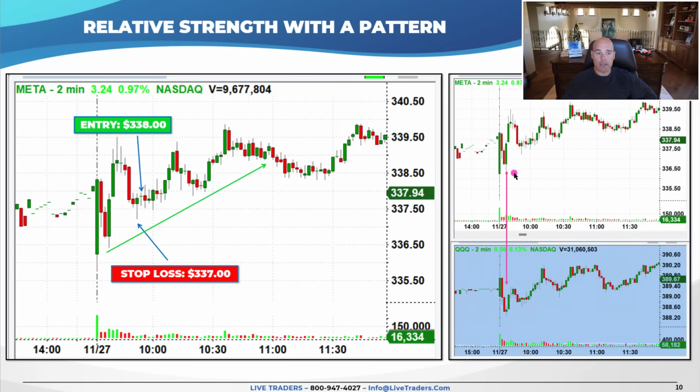Meta has relative strength. Does that mean that I'm going to jump into Meta right here? No. It's just now on my radar. It's like, whoa, this stock is doing something special, something unusual, something different. I want to watch it. I want to keep an eye on it. I don't want to lose track of it. So what happens? The market bounces.